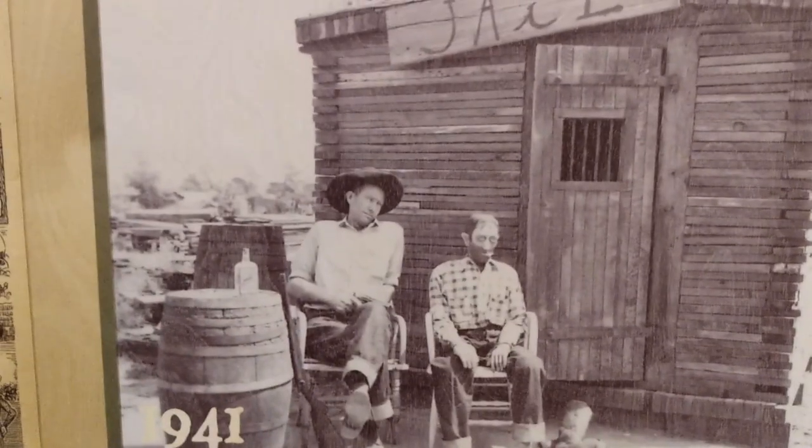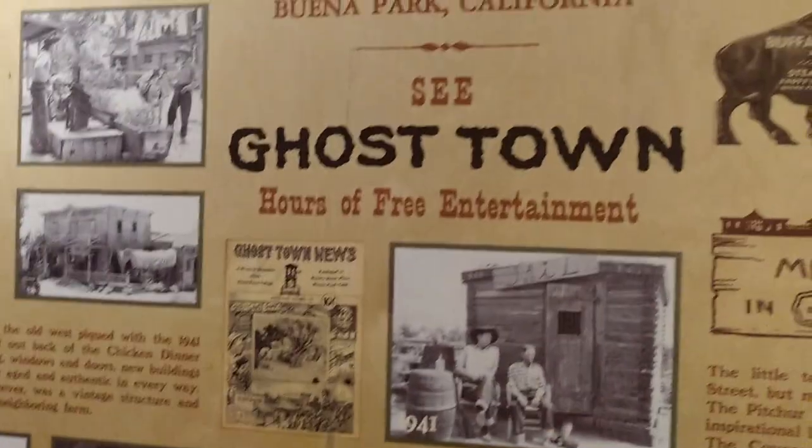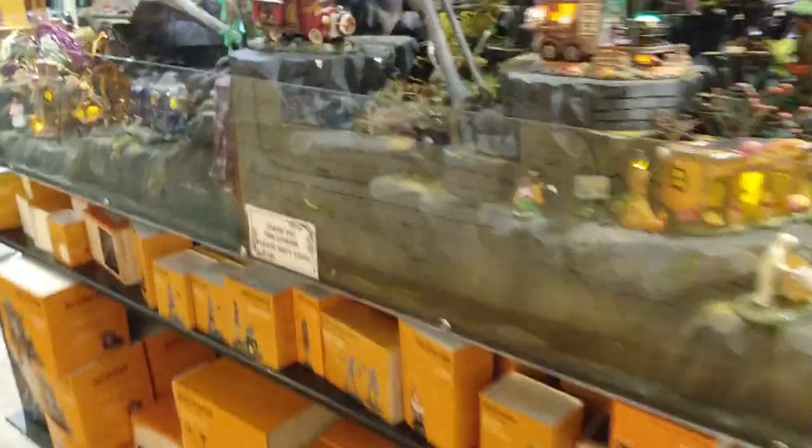We did talk to the jailer. We talked to him. He actually talked to us. Yeah. Really cool. Check it out. So yeah, this is the history of Knott's Berry Farm. And this is how the park started. Anyways, let's keep going. But you gotta come to this place. It's great. Let's keep going.